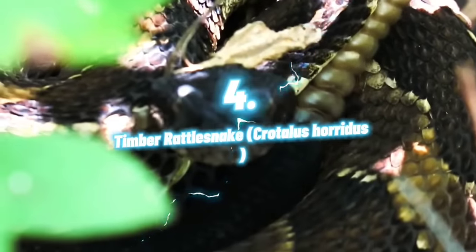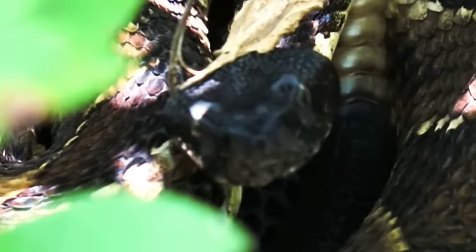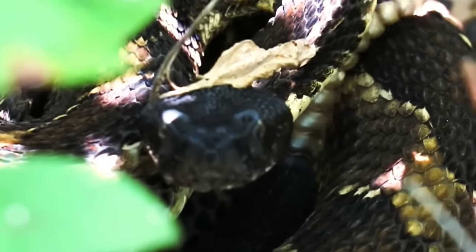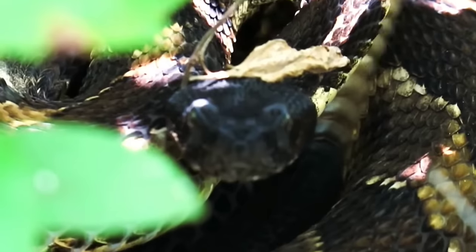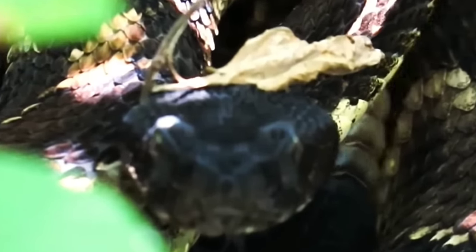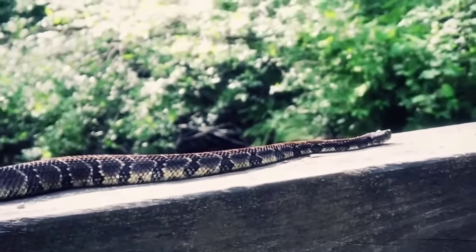Number 4: Timber Rattlesnake, Crotalus horridus. In the heart of eastern North America's wilderness lies a creature both feared and revered: the timber rattlesnake. Meet Crotalus horridus, the timber rattlesnake.